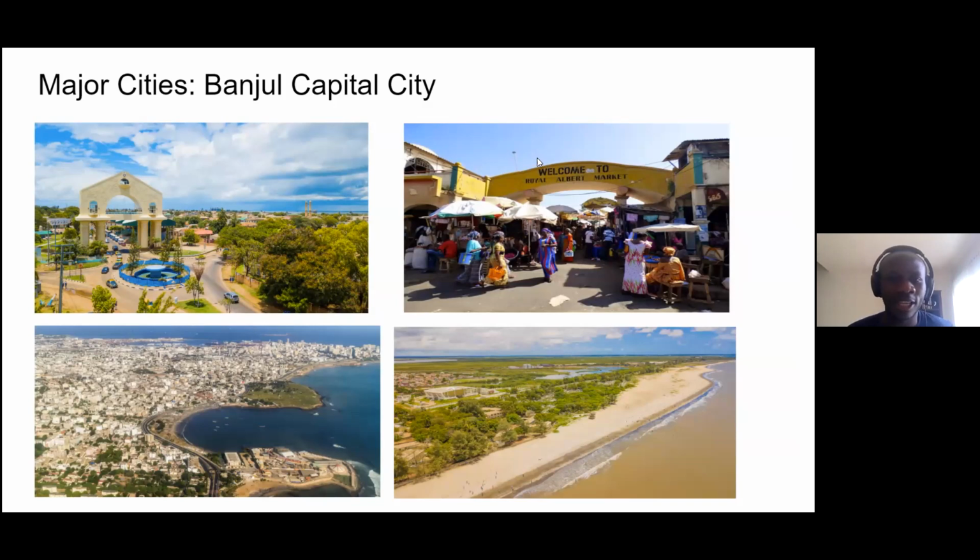I really don't see the appeal of it, but people actually still go over there because it still has all those colonial market styles. If you want to go to old Banjul when the colonial time was happening. And this is the coast of Banjul. So Banjul technically is actually an island. It is connected to the mainland by a bridge, and it is also the administrative capital of the country.